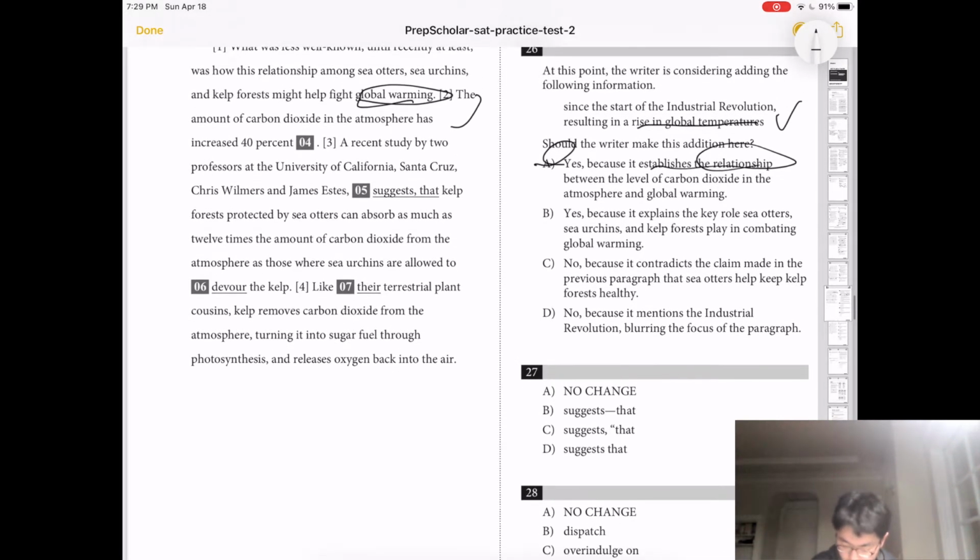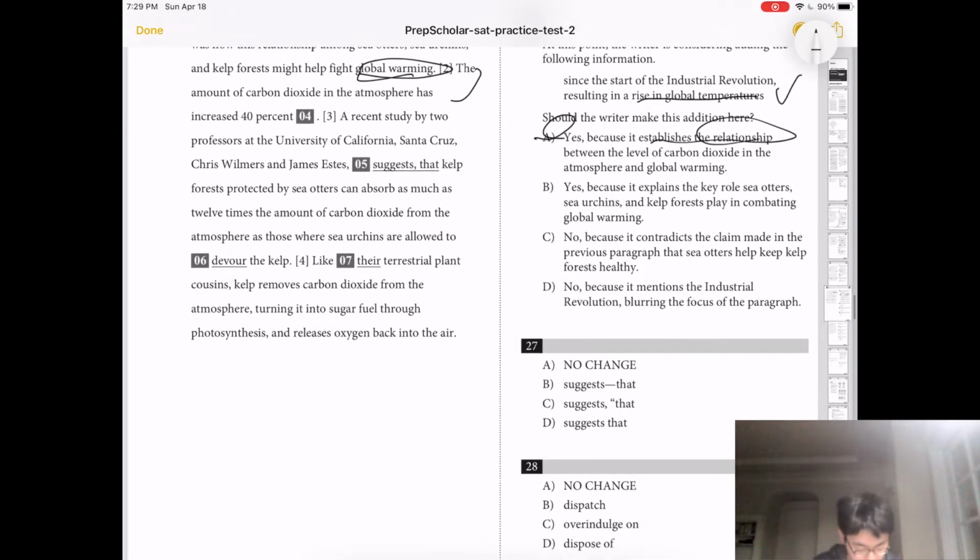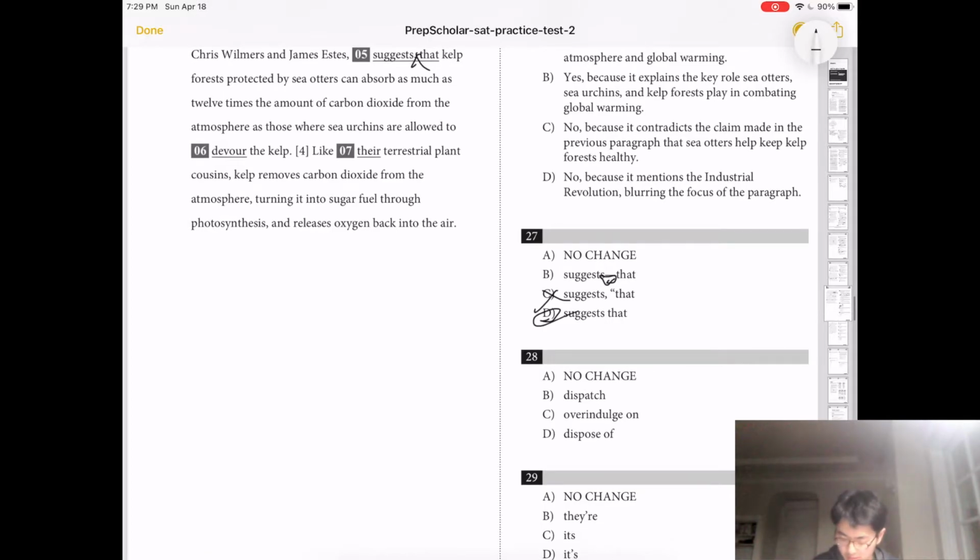Number 27. A recent study by two professors at the University of California, Santa Cruz, Chris Wilmer and James S., suggests that. We don't need an extra comma there. It just suggests that. It doesn't end with a quotation mark anywhere else in the sentence, so it's not C, and we don't need the hyphen or the dash or whatever you call that.